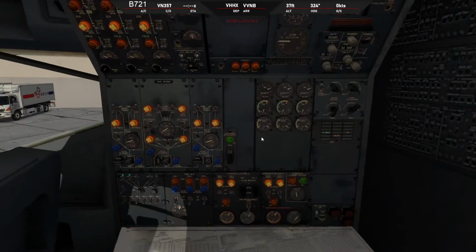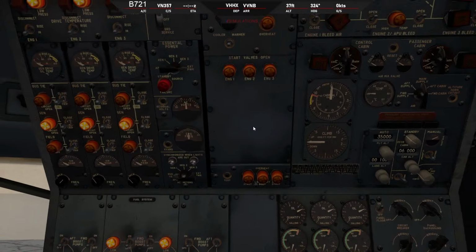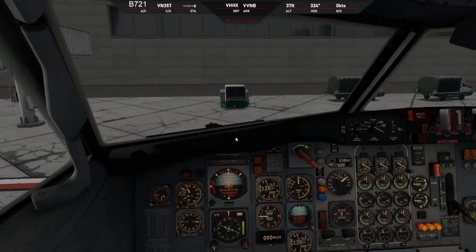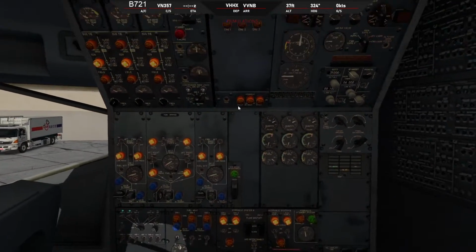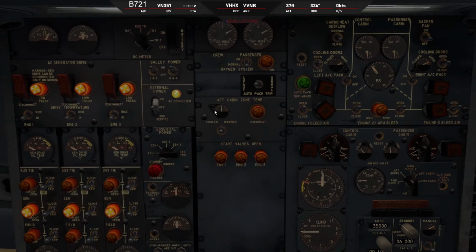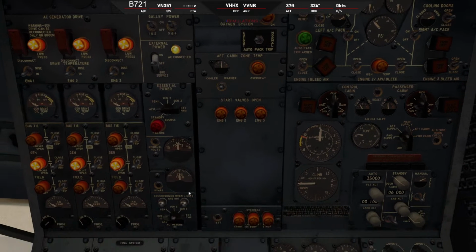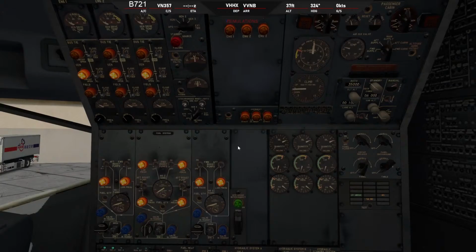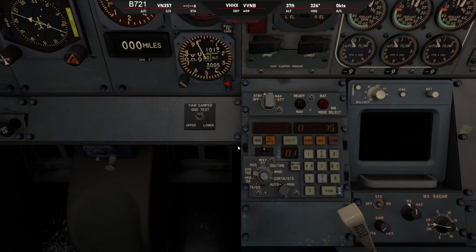Alright, our APU, we want to make sure everything is good before we power the APU. And... oh, it's not quite ready yet. There we go. APU is online, so with the APU online, we can also get some air to the cabin. Let's get our packs on, just so we get some air flowing here. And we're on APU. Cool. All right, so that leaves us to waypoint programming.